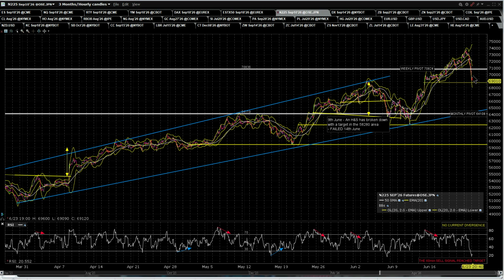Now we could be forming a head and shoulders here. I'm just drawing it in just because obviously we're holding this level. At the core, a neckline is basically a support level that is developing in a particular way. So I'm not saying we'd necessarily form a right shoulder here, but I am looking at this support level. If we break below it, the next big support level would be the monthly pivot area 64,108. All right, let's have a look at those on the bigger picture charts.